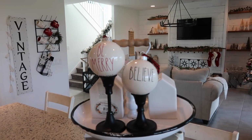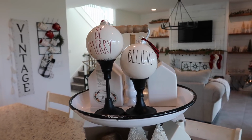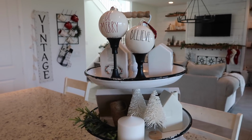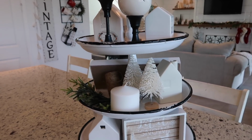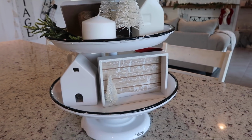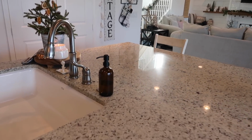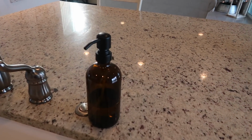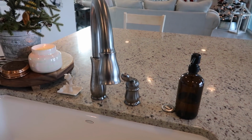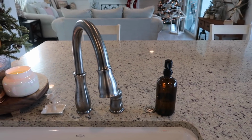I was nervous to put my Rae Dunn ornaments on the tree because of my son and my dog, so I just used these little candlestick holders and put them on here. And then I just used a lot of greenery, little houses and bottle brush trees and little signs to fill out this tray. I also just added some seasonal soap to my amber dish dispenser here, which I think looks nice on the counter as opposed to the cluttered label look.